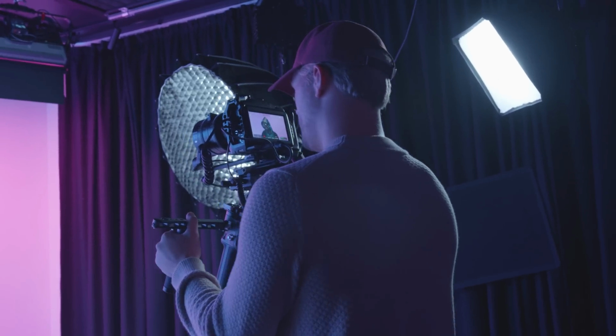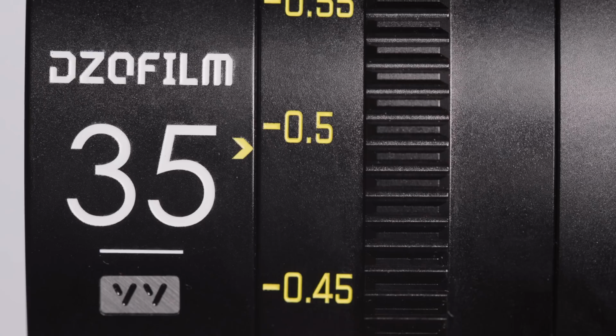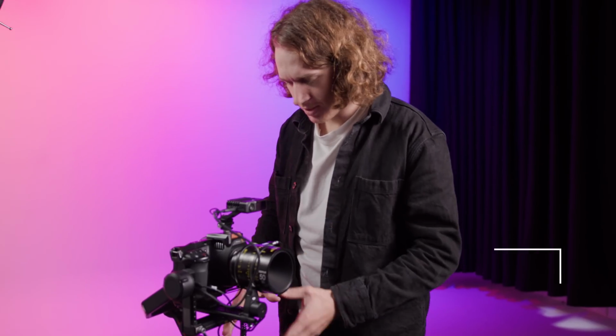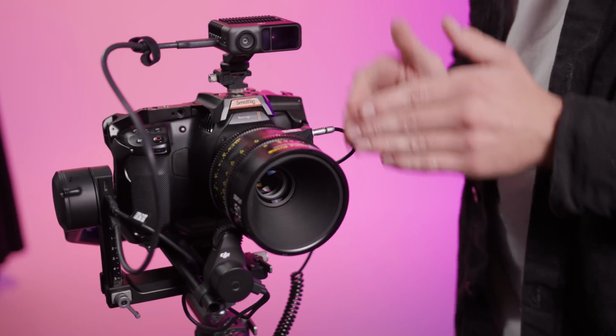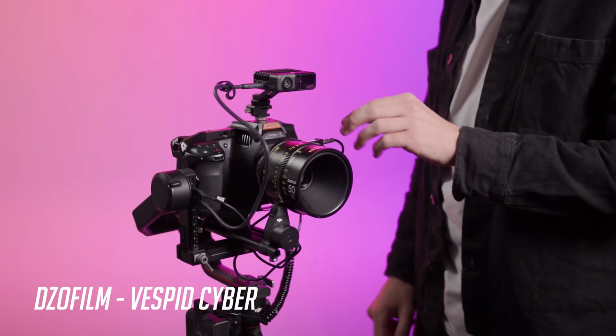This was also my first experience using the DZOFILM cinema lenses, and I really like them so far. As I don't know too much about the lenses, Morten will show you some of the key features. One of the coolest things about the RS3 and the RS3 Pro is the ecosystem around it. There are so many cool accessories for it, and one of the new accessories that we got is this lens from DZOFILM. It's called the Vespid Cyber, and it is actually made for this gimbal.